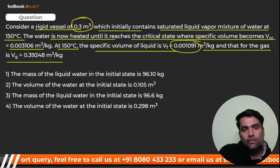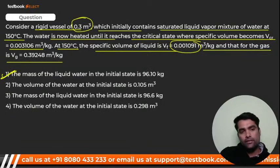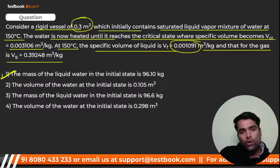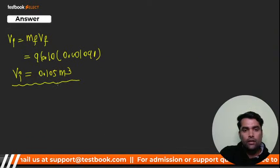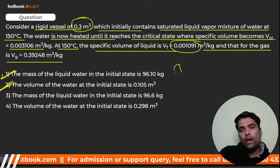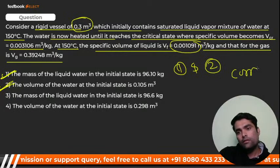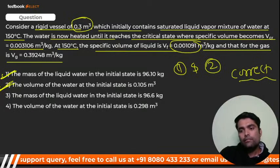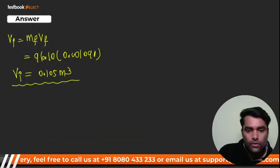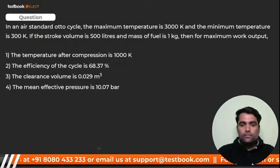Mass of the liquid water in the initial state is 96.10 kg, that we have already calculated, so it's correct. The volume of the water at the initial state is 0.105, that we have recently calculated. So definitely it is also correct. So definitely 1 and 2 are going to be correct. Right, my dear? Yes. Let's take another one.